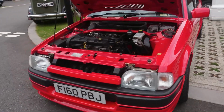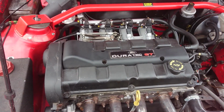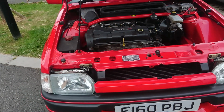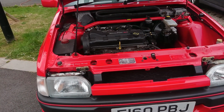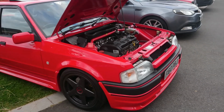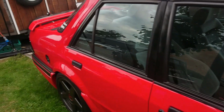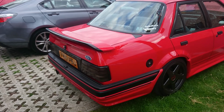But when you have a look at this Orion, this Orion has been modified. The Duratec ST. I think this will be the blacktop Zetec R engine, which will be the same as in a Mark I Focus ST. I didn't realise you could drop them in so easily, but yeah, this Orion is a bit more powerful than it used to be, and maybe the owner didn't particularly like the old CVH engine. I kind of understand that. They're not necessarily the best engines in the world, the old CVHs. I've driven a 1.3 CVH and it wasn't great.